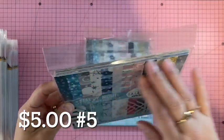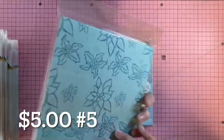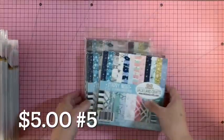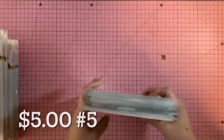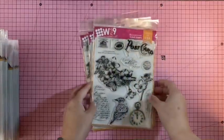This isn't a pad of paper, so they're already cut out for you, so you don't get that perforated edge, for those of you who don't like that. And there is just a look at one of the papers. They're 6 by 6, if I didn't say that. And there are 4 of those available. And another multi-purchase.